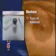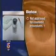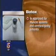Botox is actually a toxin. It's a form of botulism. The FDA still has not approved it for cosmetic procedure, but that approval could come any day now. But it is approved for the treatment of muscle spasms, and it's also used to help cerebral palsy patients walk again. The fact that Botox isn't FDA approved isn't scaring people off.